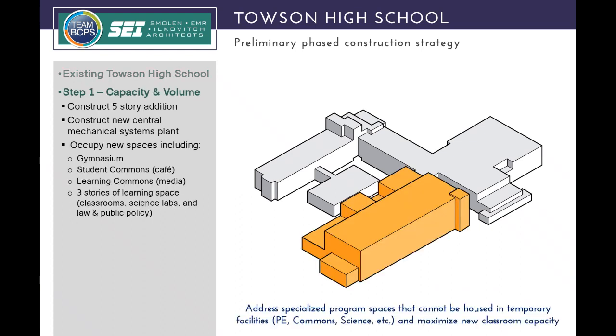And the first step in the process will be to replace the kinds of spaces that we cannot accommodate in temporary facilities like portables or modular buildings. And those are the gymnasium, the media center spaces, the student commons, the learning commons, and the science labs, things that aren't easily addressed in temporary facilities. And those would all be built new in the first phase, along with as much additional classroom capacity as we can add in that phase.